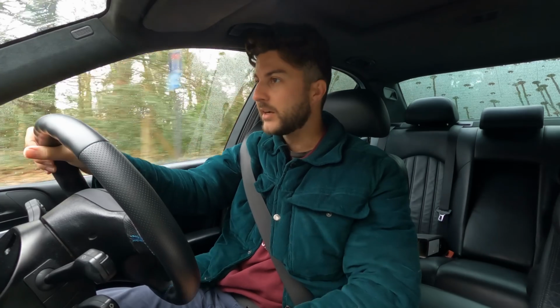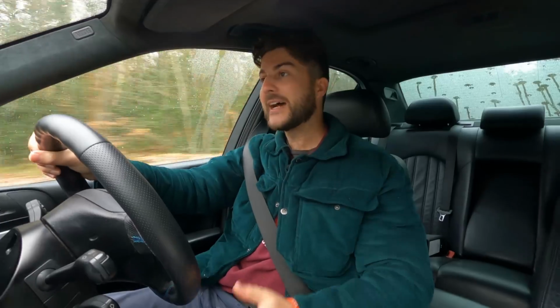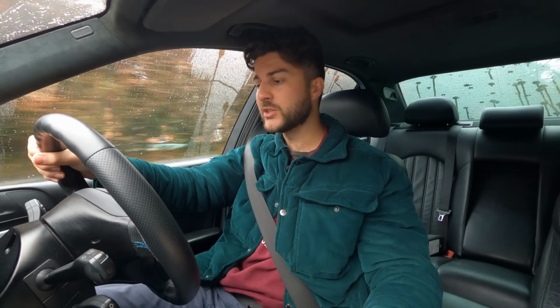So driving the E39 M5 is actually quite a pleasurable experience. The handling is crisp, it's direct, and it feels very nice in both scenarios, if you're driving in a sporty manner or if you're driving around town. The only thing I will mention is the steering box is a recirculating ball as opposed to the rack and pinion you'd find in the 6-cylinders.